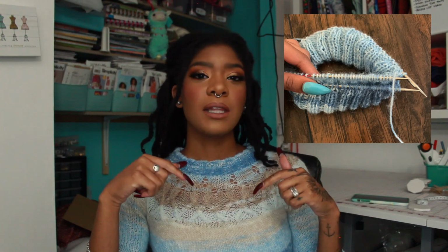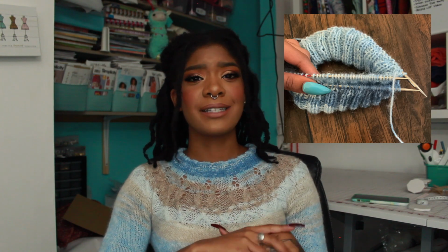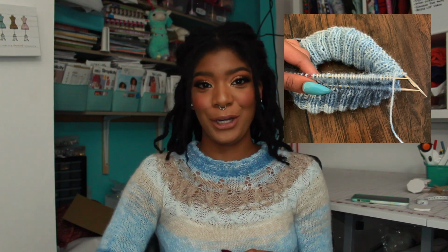I will put a video down below that I used, as well as any pictures that I have on here to kind of help visualize that, because I'm probably not explaining that very well. But anyways, I used that, which is different from the pattern, but it makes this edge super elastic. I mean, I've got stretch, and the recovery is amazing. It just comes right back. I love that finish so much more than I would have had hemming it myself, because I just am not a very good knitwear hemmer, okay?